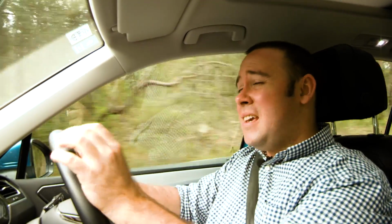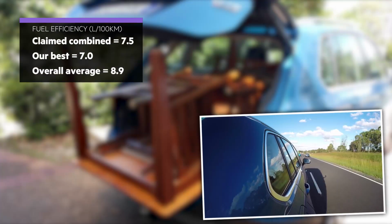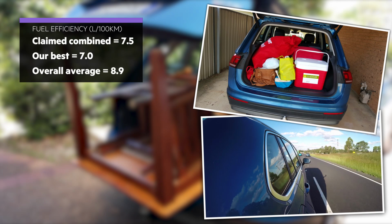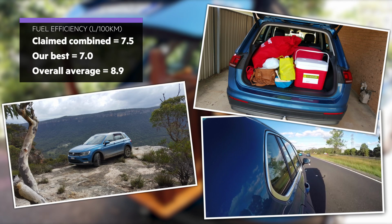It's actually pretty peppy in S mode, and the ride and handling balance on the Comfortline's relatively small 17-inch wheels is just spot on for all sorts of driving conditions. We've literally done everything with it, from long highway trips to lugging Christmas presents all over Sydney to testing out its off-road ability in the Blue Mountains.